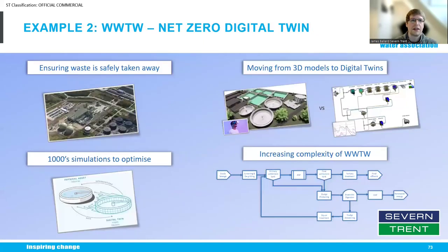Okay, second example. This is another Ofwat project we've got. It's the Net Zero Hub. It's our Net Zero program to create a net zero emissions wastewater treatment works at one of our largest sites in our patch.